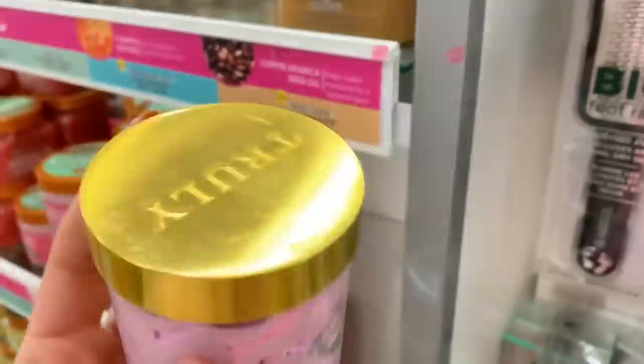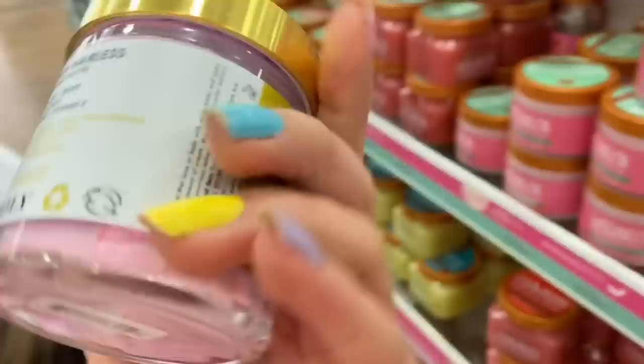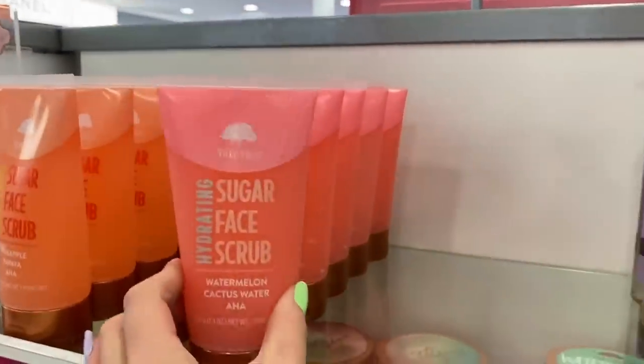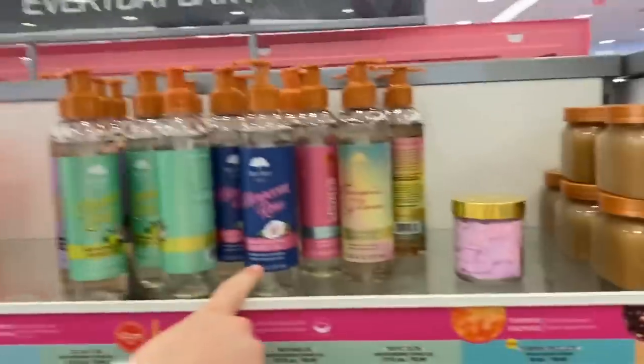Oh, what's this? This is out of place, but it is very beautiful. It's called Happy Hairless Rich Shave Butter. I don't know how much it is, but I'm not really seeing anything that screamed to me right now. Okay. But I've heard these are good, but I don't know if I would trust them. Face scrub. Yeah, putting new products on your face can be risky. Yes, absolutely. This stuff is really good.